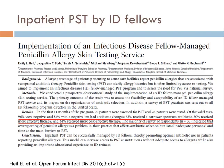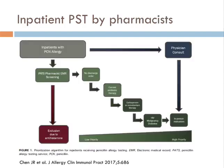Right. And they actually had a line somewhere in the discussion: ID fellows were appreciative of the training, and they actually liked it. It's not like they complained about having more things to do or anything like that. It was quite rewarding, I guess, at the end. It gets the patient on a better regimen and a more cost-effective regimen. I think we would all be excited about that. Yeah, and it's a procedure. That's what I was just saying.